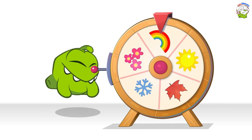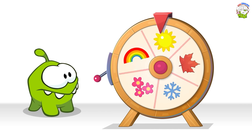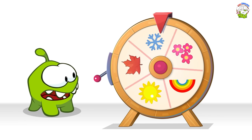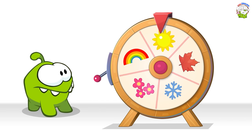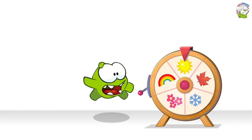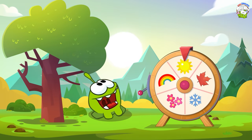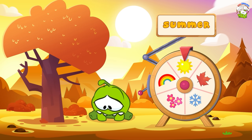Learn weather with Om Nom. Wow. What's this? Oh, wow. What's going to happen? It's going to get hotter. Ooh. Watch out, Om Nom! Whoa! Summer! Isn't it too hot?